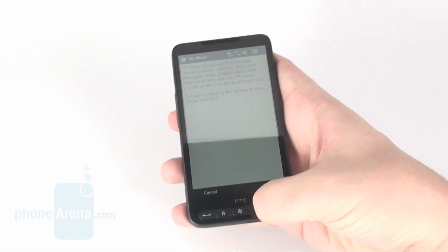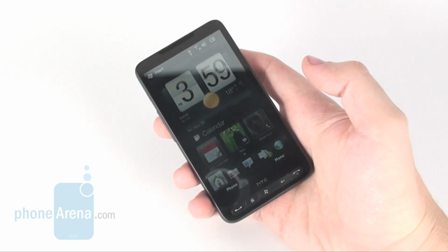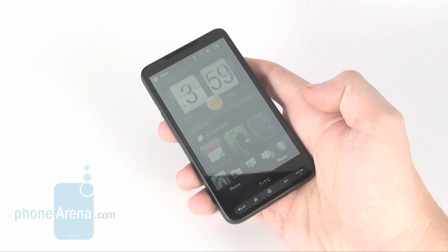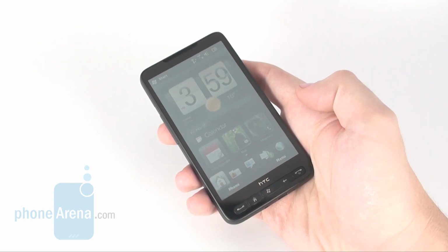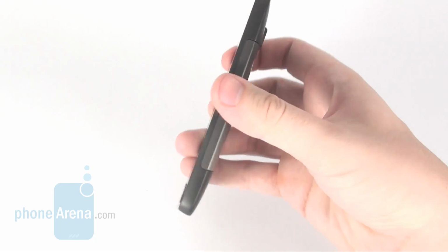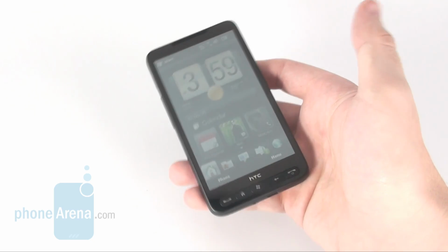Aside from the huge 4.3-inch display with high resolution, the HD2 is equipped with 448 MB of RAM and a powerful Snapdragon chipset with a processor running at the breathtaking 1 GHz frequency. Most impressive indeed, although hardware itself is nothing if there is no proper software to utilize it.